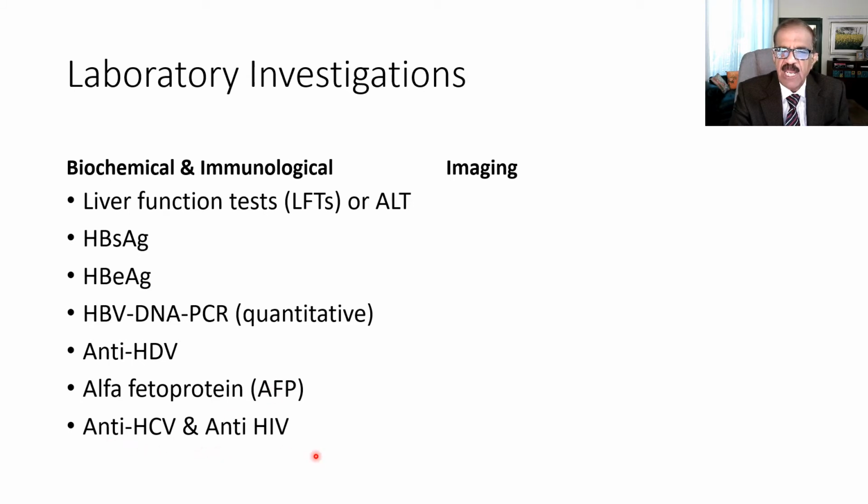Anti-HCV and anti-HIV are also done because we need to actually know the entire patient. So if somebody has these concomitant infections, they also need to be treated.